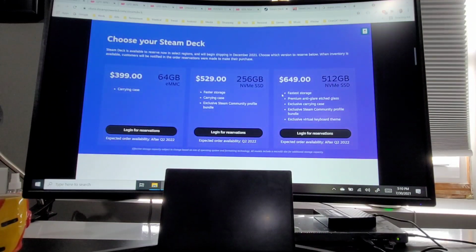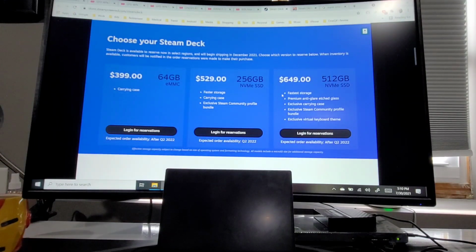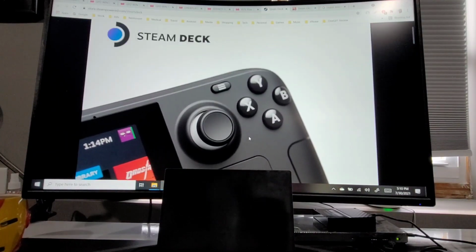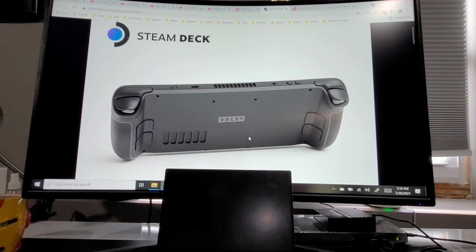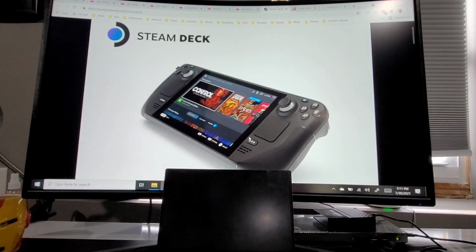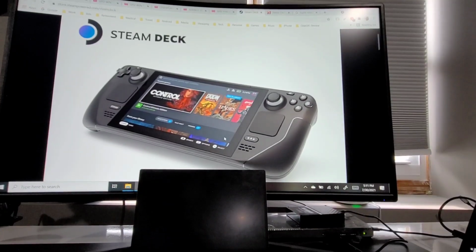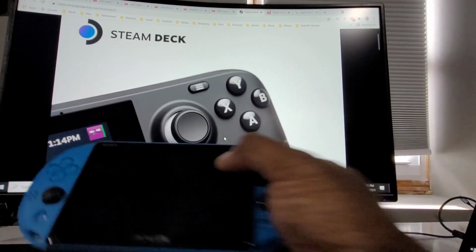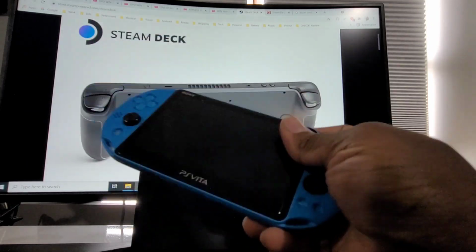In my personal opinion, Windows should have been installed on the Steam Deck from the jump, but I'm sure the developers have their reasons why they chose Linux. Now, what irks me is how many people are comparing this to the Nintendo Switch. Now, yes, the Nintendo Switch is a portable game system. This is a portable game system, just like the PS Vita. So technically, you can compare the Steam Deck to this right here. The PS Vita, in my opinion, is still one of the best handheld gaming systems ever created.